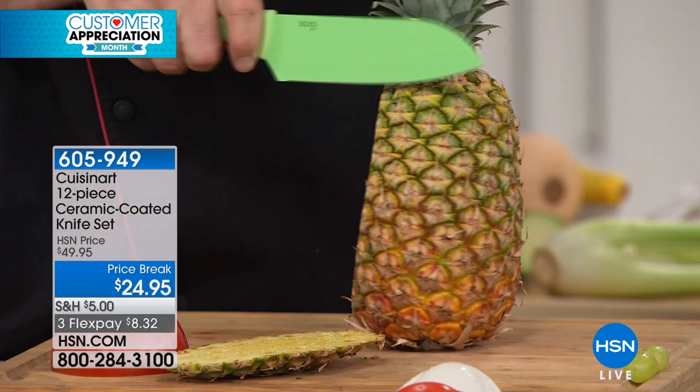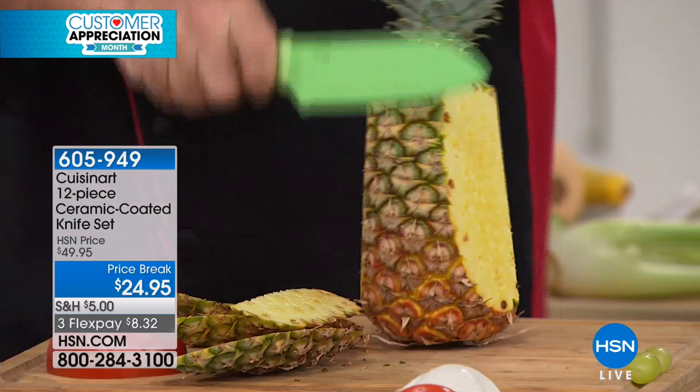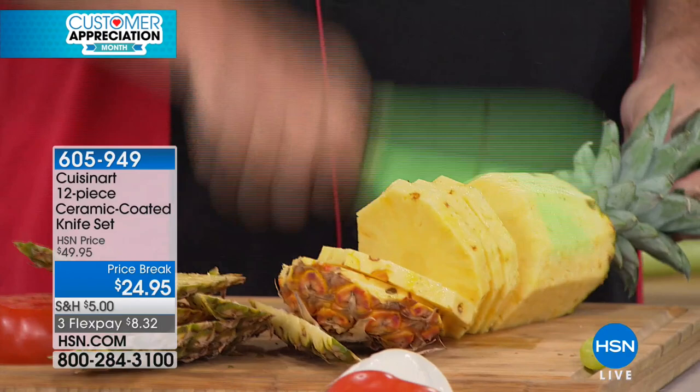And the cool thing about not having to take a bunch of divots out of the side of this knife is that you maintain the weight and the strength. So now you don't need a cleaver. So if you ever feel the need to hack up a pineapple, maybe you're having a day, right? This is the knife to do it with.